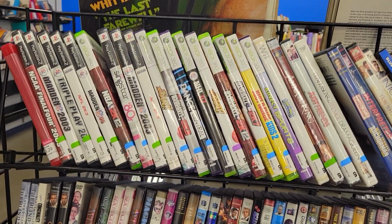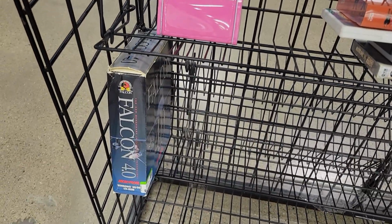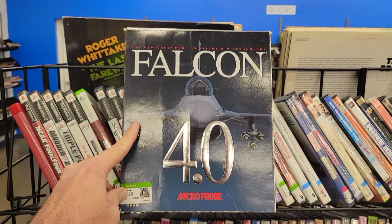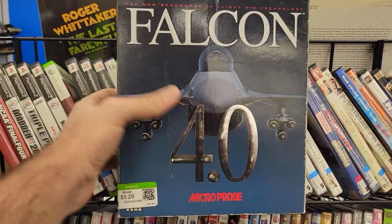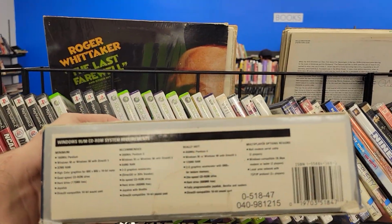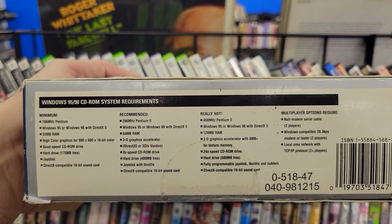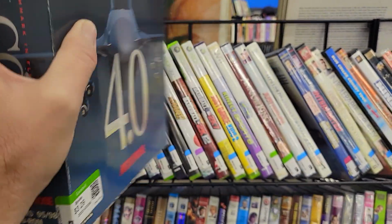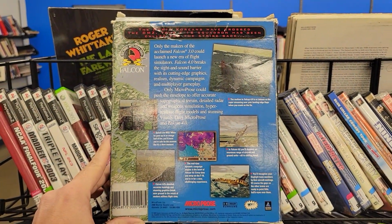Like most Goodwills, this store had its selection of PS2 and Xbox 360 sports games, but down here on the bottom is a big box PC game. I rarely find these at Goodwill anymore, and they're also something that I do collect. This is Falcon 4.0 from Microprose, and they're one of my favorite old PC game publishers. The original Xcom UFO Defense for MS-DOS is one of my favorite games of all time, but I don't have this one from Microprose, so I was pretty excited to find this.